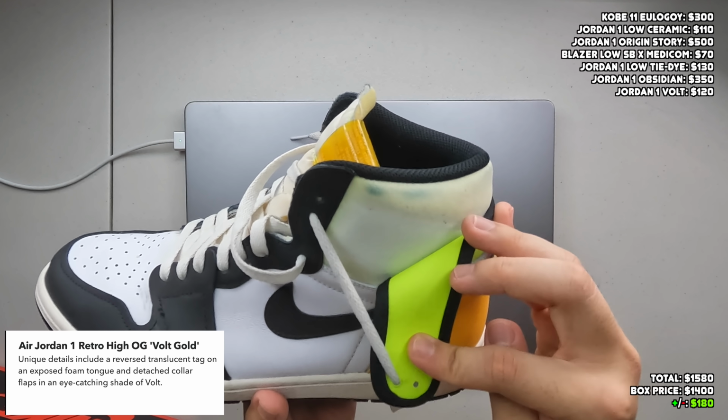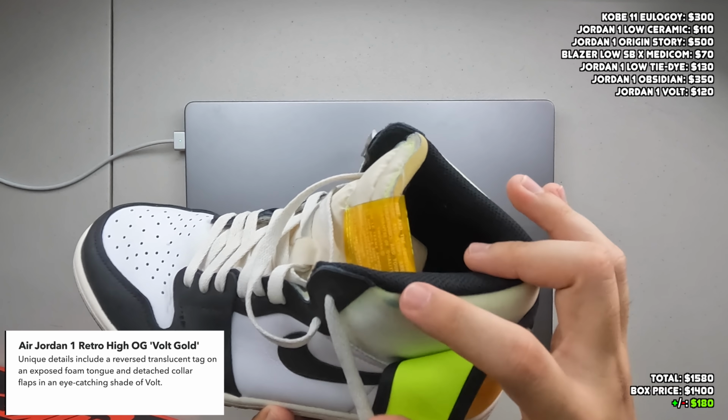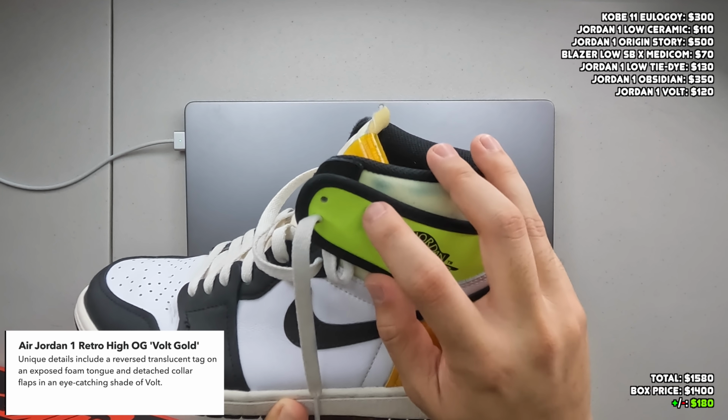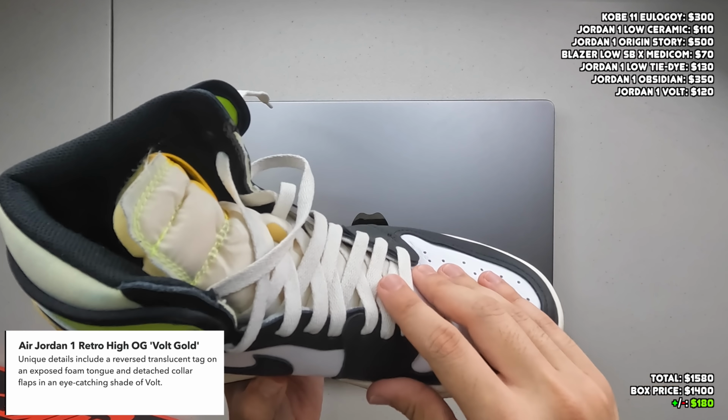It's just a different kind of Jordan, man. There's foam up here on the top, and it also stains. Look at this. I don't know how this happened, maybe from jeans or something, but there's staining over here on the top. The leather on this feels pretty cheap as well.